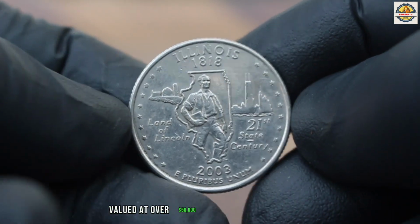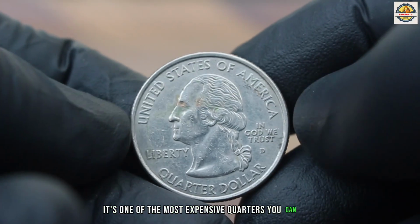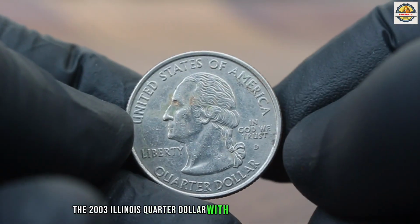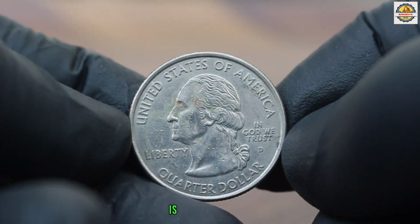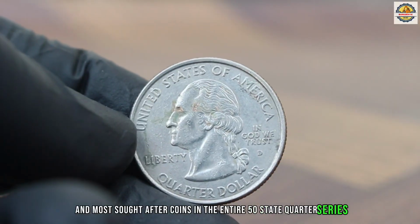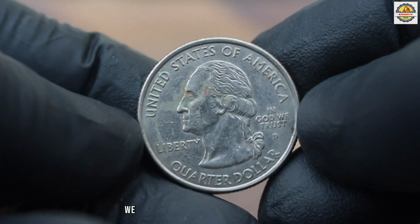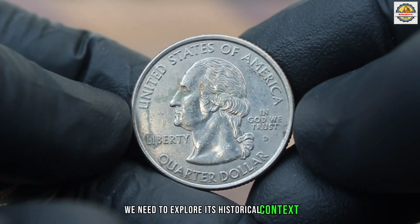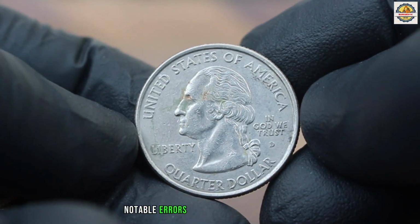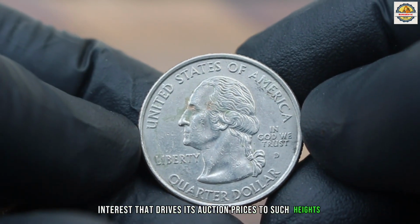Valued at over $50,000 in today's auction market, it's one of the most expensive quarters you can find. The 2003 Illinois quarter dollar, with D mint mark in fine condition, is one of the rarest and most sought-after coins in the entire 50-state quarter series. To understand its appeal and astronomical value, we need to explore its historical context, mintage details, design features, notable errors, and the intense collector interest that drives its auction prices to such heights.